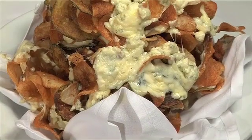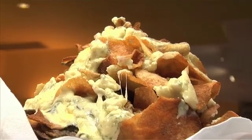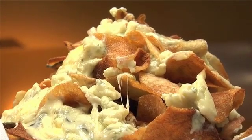I can't wait. I don't know what I want to try first. Well, I think we should try this. This is one of their famous dishes, right? This made the cover of the New York Times, the dining section. This is our potato and zucchini chips with gorgonzola cheese. Oh my. And this is a dish that you share, and it's finger food.